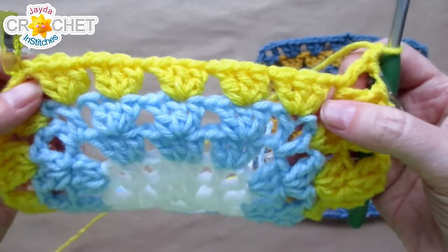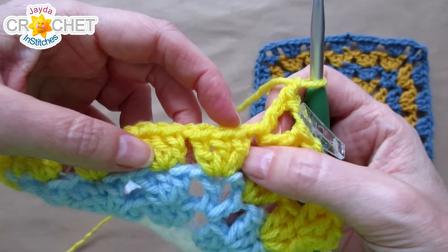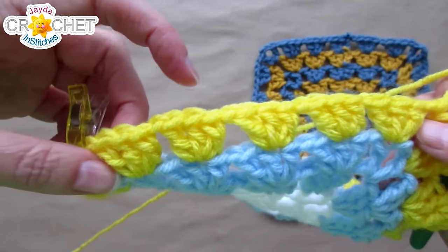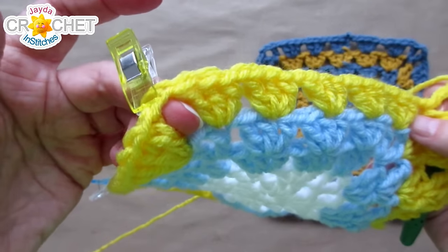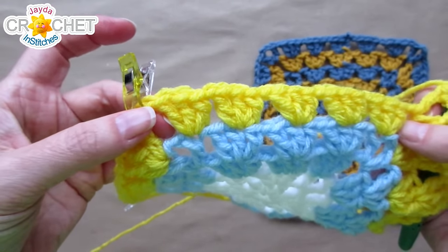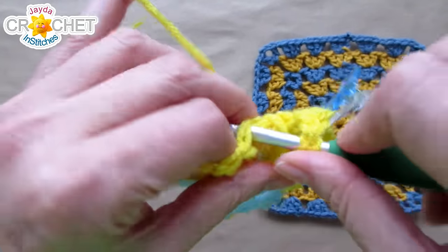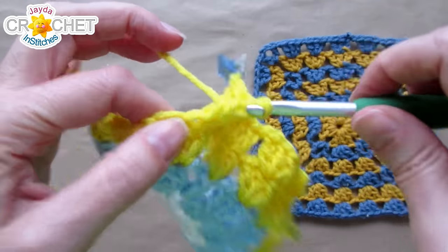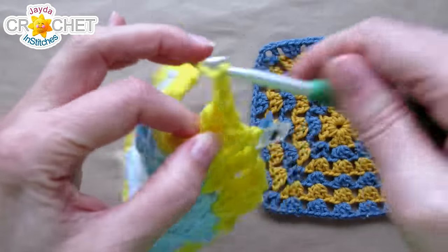All the way across, you've got 5 shells, so that means 5 times you're going to go 3 double crochet, chain 1. Your stitch marker indicates you've arrived at your chain 2 space, and into the corner, double crochet, chain 2, double crochet, chain 1. So work away at your 3 double crochet, chain 1s. I'll catch up with you at the next corner just to remind you, and then I'll turn you loose.